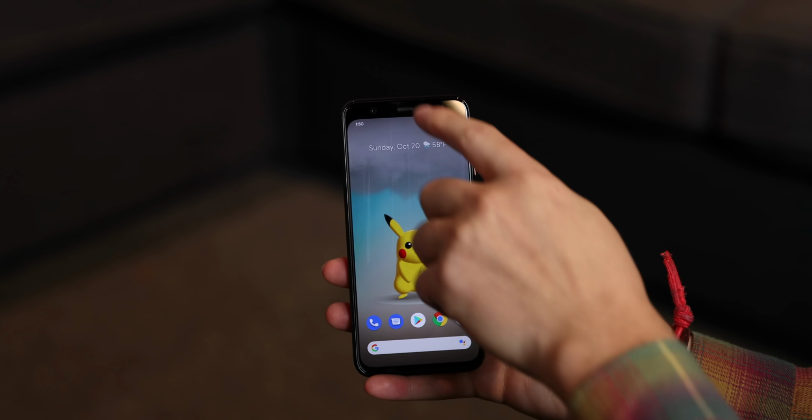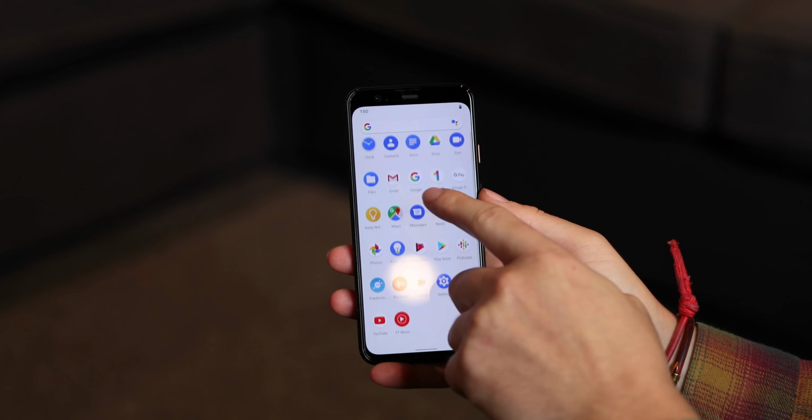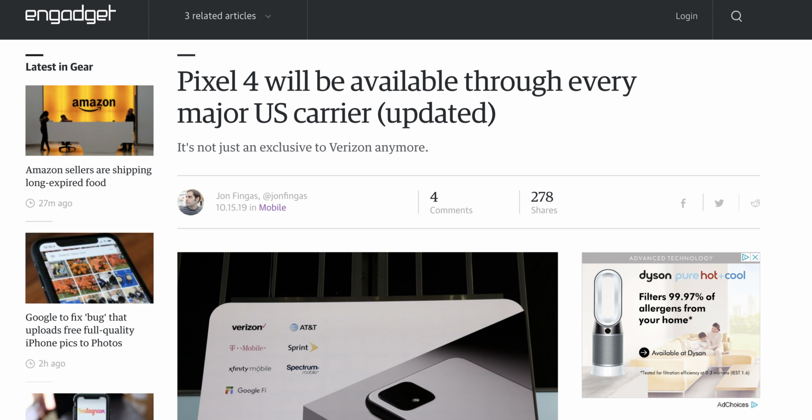If you've never seen a 90 Hz display on a phone before, you'll be really impressed with how smooth and buttery everything looks and feels on the Pixel 4. You cannot tell in this video because I shoot at 24 frames per second. But Google is launching the Pixel 4 on all major carriers here in the US, so you can go to a store and try it out for yourself.